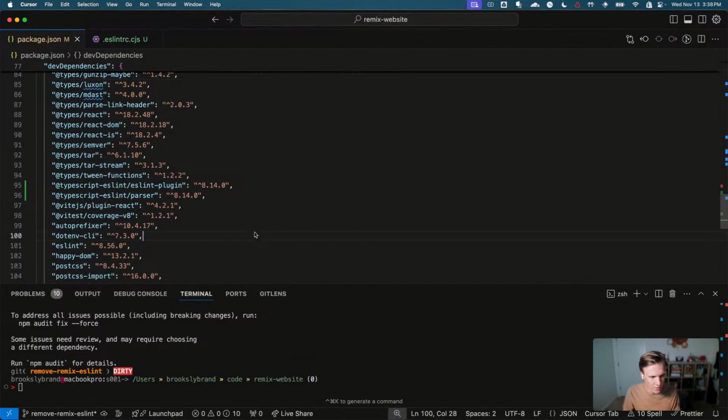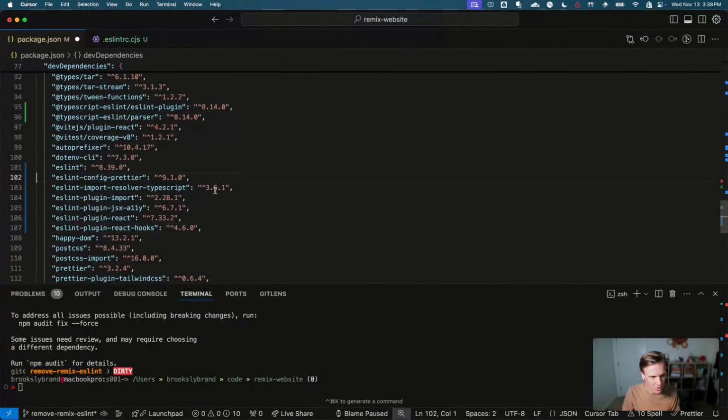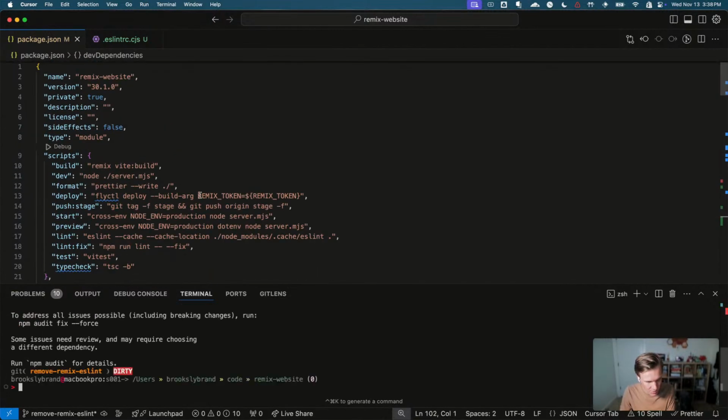So where's our ESLint config? We're here. Let me make sure this is bumped to, oh, this is actually a lower one. Ugh. All right, hopefully this is fine. We'll run all this, and then hopefully the ESLint just works correctly. And if it doesn't, I'll just cry. It'll be okay.